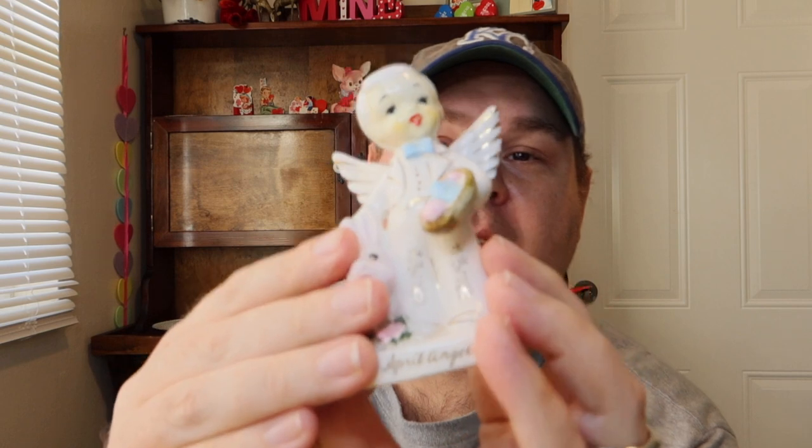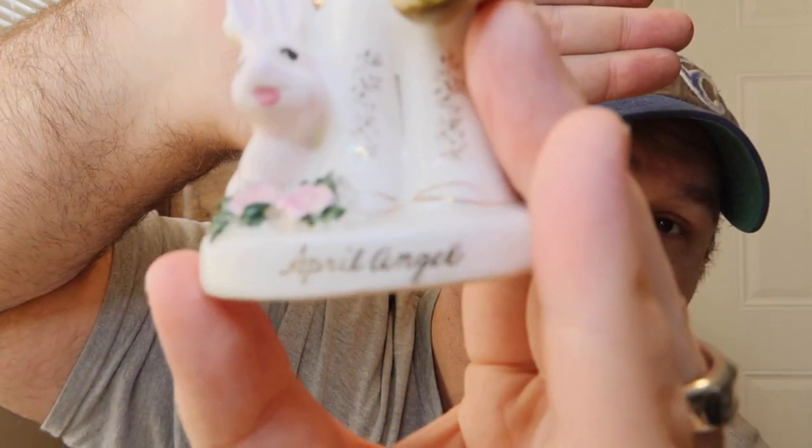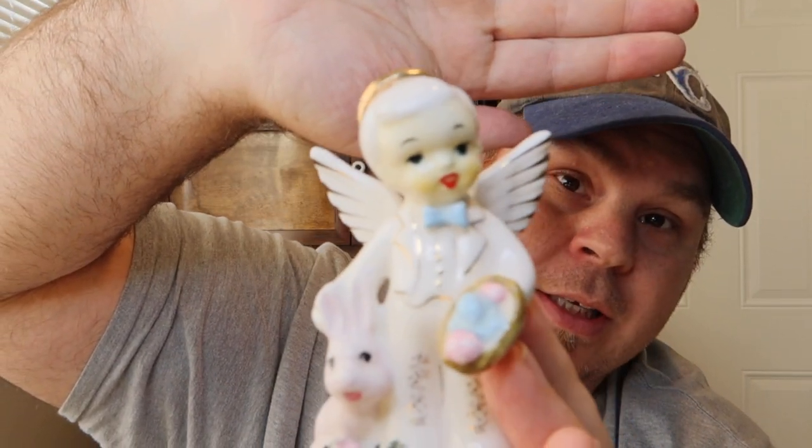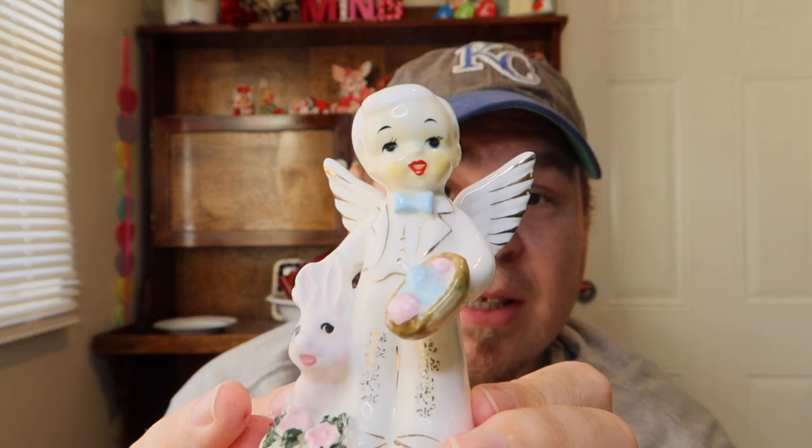And then while I was shopping with my sister and my nieces, I found this little Napco Angel made in 1956. My birthday is in April, and I was also born on Easter Sunday in 1980. So I paid $12.50 for him, and he's going to be in my personal collection. No chips or cracks. He's in excellent condition.